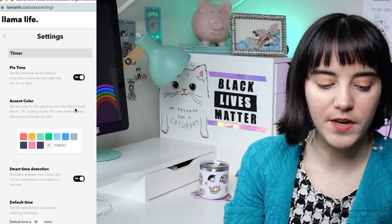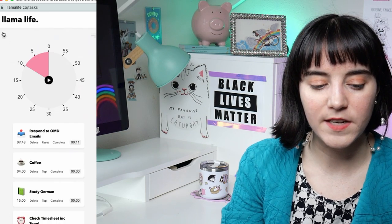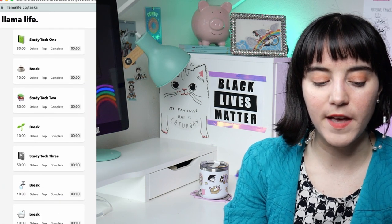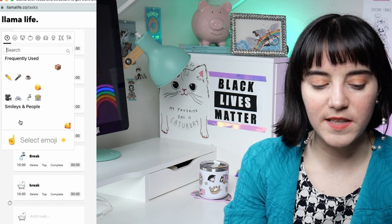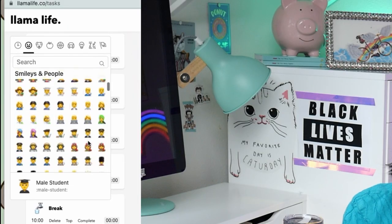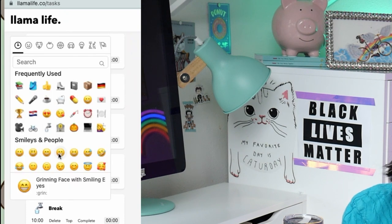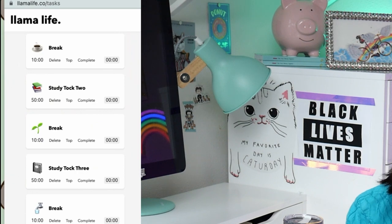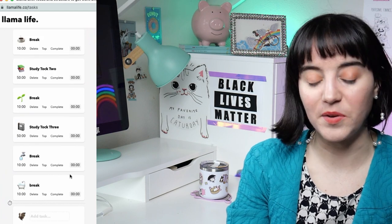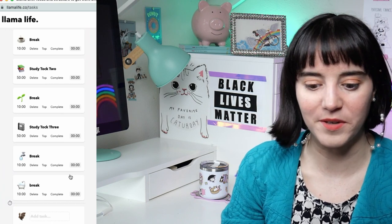Other settings that are kind of interesting in here is that there is a smart time detection. So if you want to very quickly build tasks, when you type them in, you can say break 10, and then it will make that a 10-minute task. Of course, selecting the emojis is always the most important part for me. I like to do kind of random animals, or if I'm a little frustrated at a task, then maybe I'll give it an emoji that I don't particularly like. Like if I have to work with a client that I don't particularly love, I'll give them a bat emoji or something. And it makes it a little easier for me to complete the task that I am working on, like invoicing or accounting or something I don't get a lot of joy from.